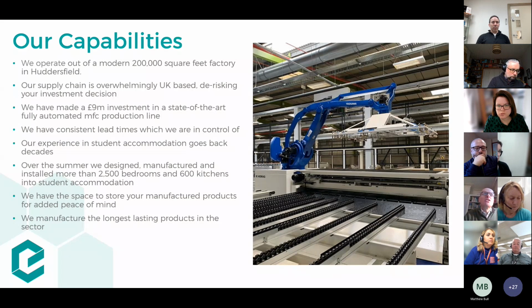As I said, we've been in student accommodation for a long time, and Johnny can take you through some of his experiences. And just to give you a little idea of scale, over the summer, we designed, manufactured, and installed more than 2,500 bedrooms and 600 shared kitchens in student accommodation, and we very much hope that we'll beat that figure this summer.